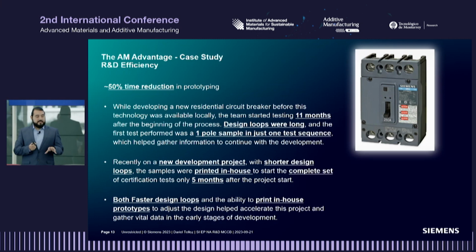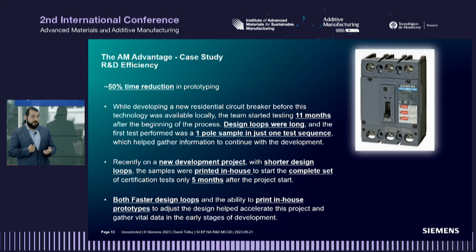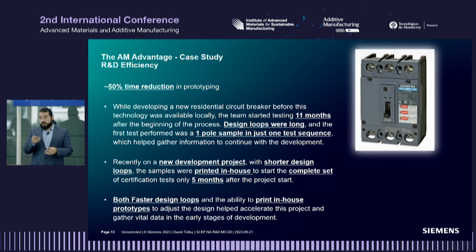So this section, I call it the IAM advantage. It's a little bit of use cases or success stories for us. I'm going to go over one of my favorites that we work on, and this will show a little bit what we've been doing with this in the industry, or at least in our division.